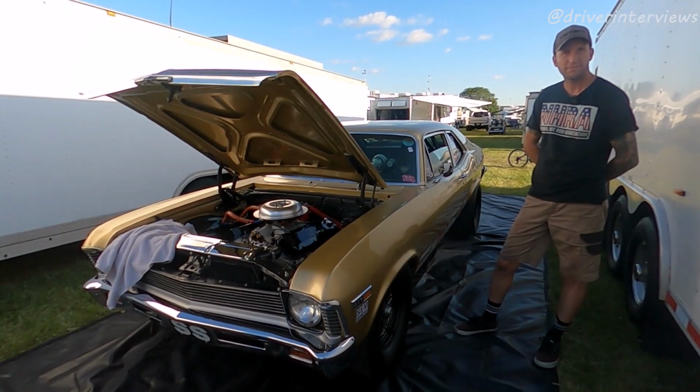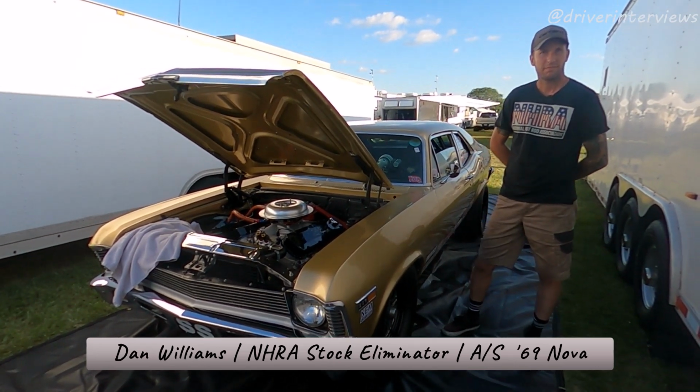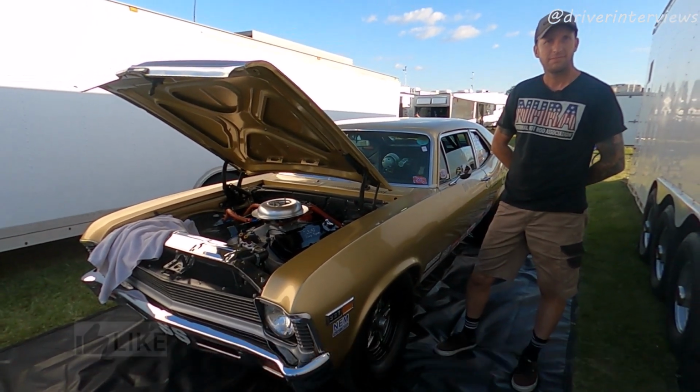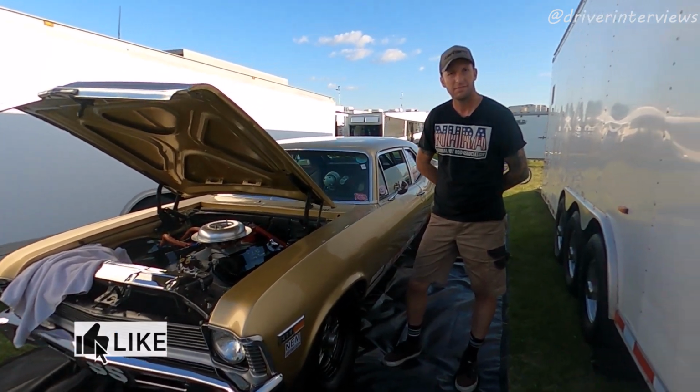All right, we're back at the 2022 NHRA US Nationals. Racers are coming from far and wide to participate. Stock and super stock, my favorite categories. And I'm checking out this stocker, 69 Nova, all the way in from England, Mr. Dan Williams. Dan, how you doing? I'm good, Bobby. How are you? Excellent. Dan, tell everybody what part of England you come from. Right in the middle, a place called Northamptonshire, right in the middle of England.